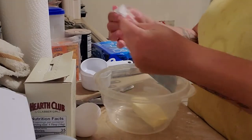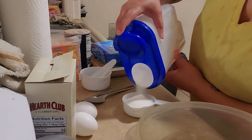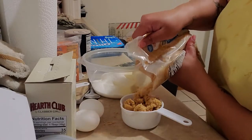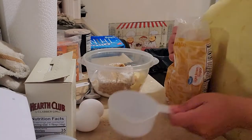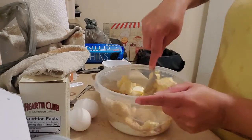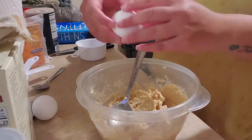Get another large bowl. You can use your electric mixer or your hands, and you want to combine the butter, the sugar, and the brown sugar all together. To this buttery sugary mixture, you want to add 1 egg at a time.